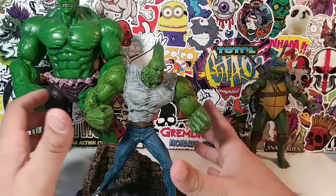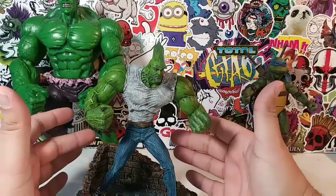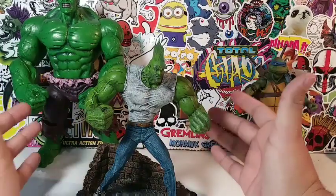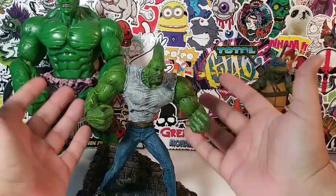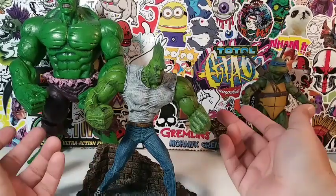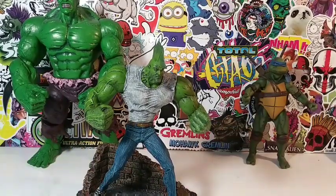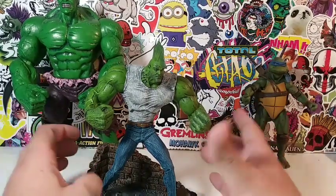I can't really give him a 10 because he is a statue piece. He has very limited articulation, but the sculpt overall is beautiful. It comes with an awesome base. I wish he did come with an interchangeable head, interchangeable hands, and more arm movement, more knee bend, and all that stuff. I'm a little spoiled, being that this is an 18-year-old figure. And that's why I'm giving him a 9, because he still looks good after 18 years, man.